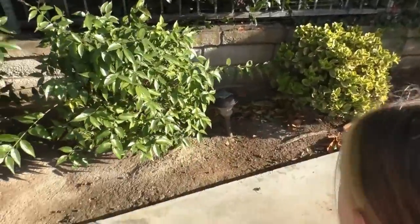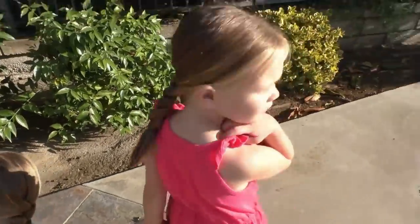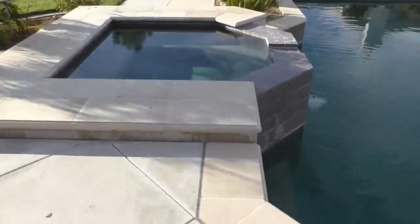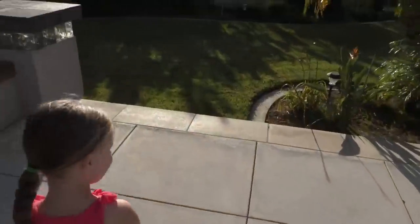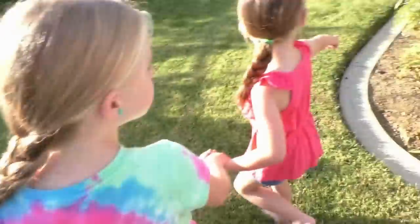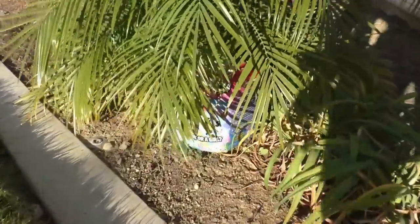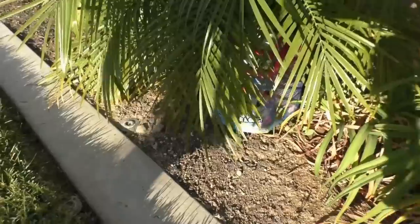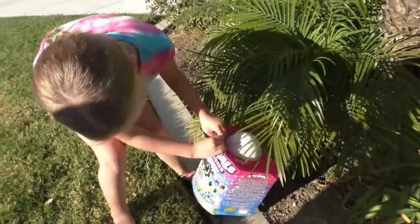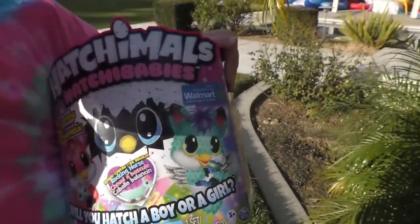Okay, this is where we found the eggs before, and there's nothing here, okay? Nothing in the water. I don't know. What is it? Wait a minute. That looks so, so cute. Okay, here, Trin, grab it out of there. Whoa, let me see that thing. Oh my goodness. Wait a minute.